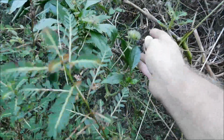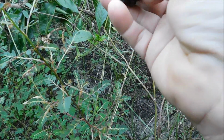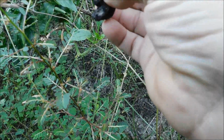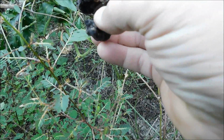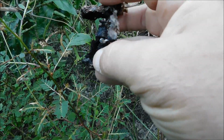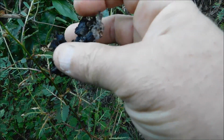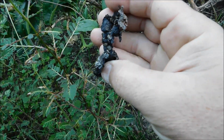I think that's a bell pepper right there. See how that's all dried? That's what we're looking for, guys. See how I break that open? There should be some seeds in there. See those seeds? Those seeds are dried, naturally dried, and ready to be saved and put in the freezer for next year. See them seeds right there? That's what we're looking for.